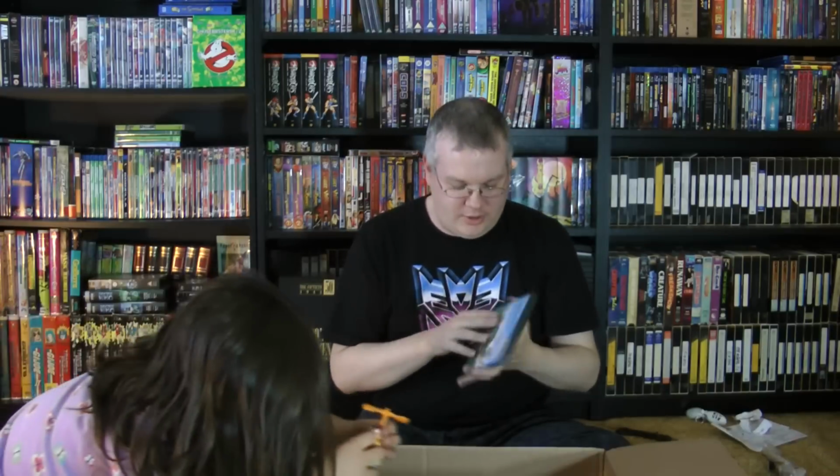Oh, here we go. Speaking of first movies, we have... Hey there, it's Yogi Bear, his first feature-length theatrical movie. I'm just fixing it. Oh, okay. Rosie's digging into the toys there. So we got Yogi Bear's first theatrical movie.